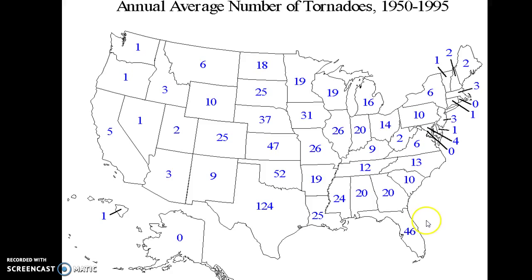And that's actually because of its proximity to the water, because Florida is surrounded by the ocean. It sees more severe weather, more thunderstorms. There's a lot of humidity in the air, and that's why. 0 in Alaska, and that completely makes sense.